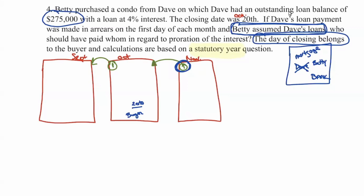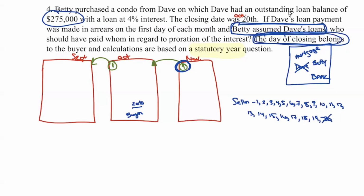So think about it, you can draw it out. The seller owes for the first, the second, the third, the fourth, the fifth, the sixth, the seventh, the eighth, the ninth, the 10th, the 11th, the 12th, the 13th, the 14th, the 15th, the 16th, the 17th, the 18th, and the 19th. He doesn't owe for the 20th because that is going to the buyer. So that's 19 days. Would you agree with me? Yes, absolutely. All right. So we're going with 19 days. This seller owes this buyer 19 days.